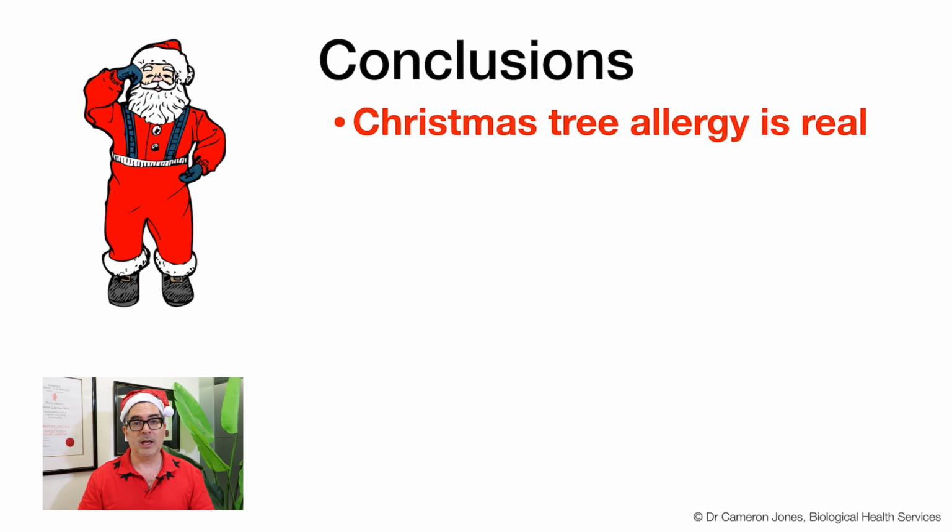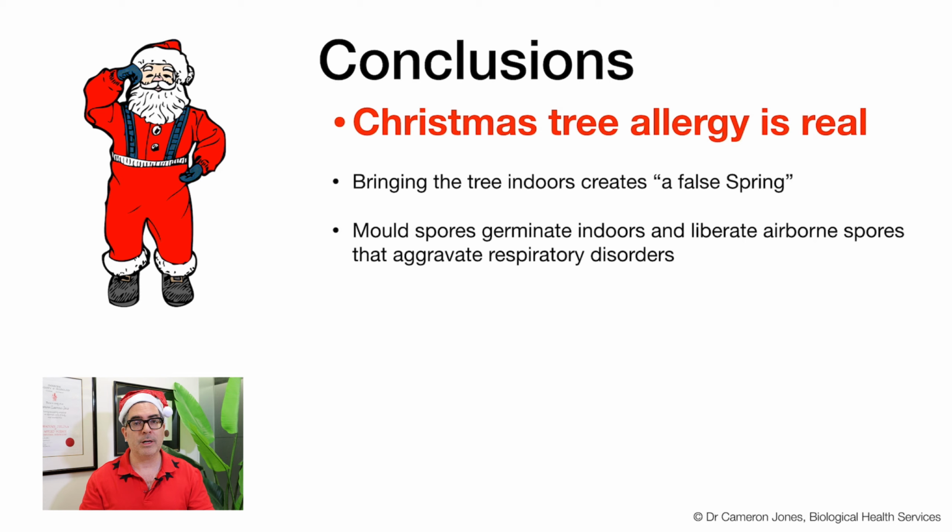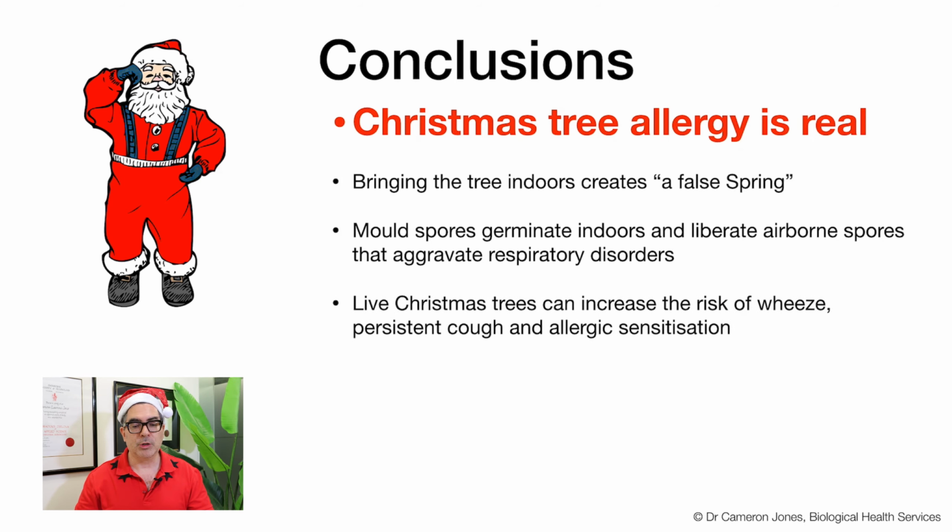So in terms of a take-home conclusion, Christmas tree allergy is definitely a real phenomenon. Yes, it is true. It is not fake news, and it could be caused by contact dermatitis to the rosin, or it could be caused by any of a number of dominant molds which are brought in on the Christmas tree and then are liberated within the home as they grow on the tree. And essentially, why and how this occurs is that bringing a tree indoors creates something called a false spring. This is where you'll get the liberation of the mold spores into the air and presumably other pollen spores as well. The mold spores germinate indoors, and they can, of course, aggravate pre-existing respiratory conditions.